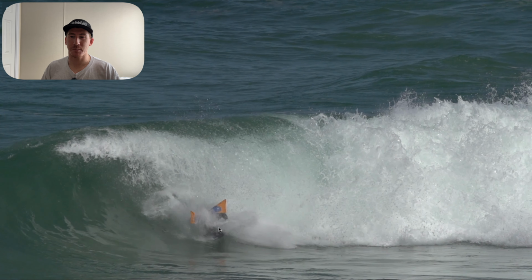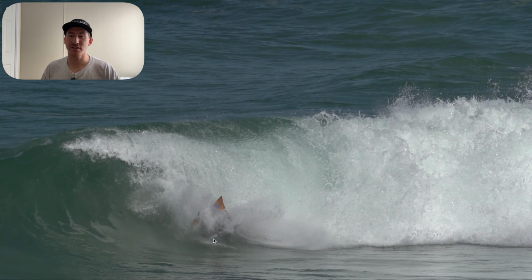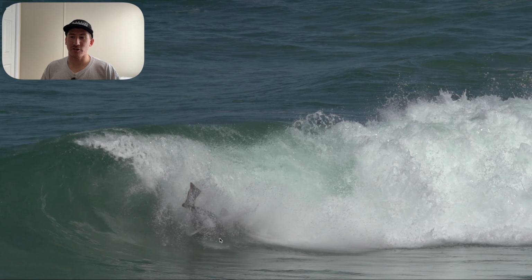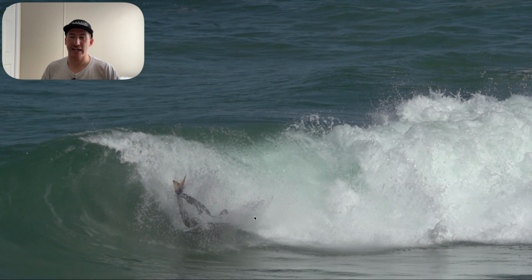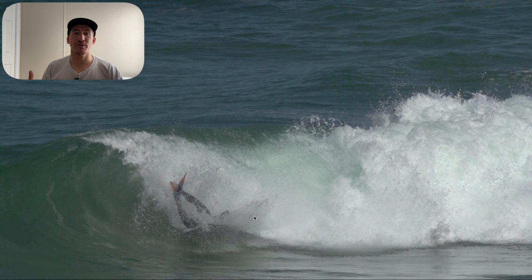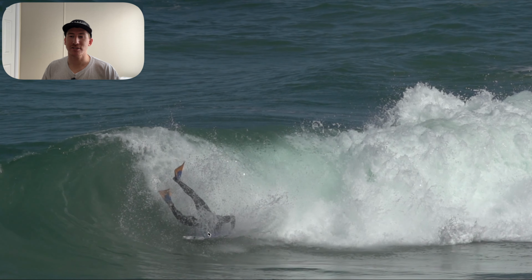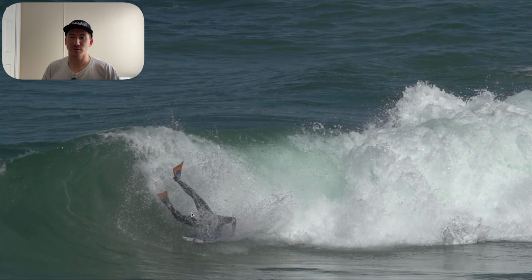And what that does is it puts a lot of weight on the front of the board and almost kind of catches the tail here a little bit too. But what that does is it really shoots my legs up into the air. And a lot of the time we talk about training, we talk about surfing a lot, and we talk about time in the water. But the big thing about that is it builds this muscle memory where your body kind of knows what to do.